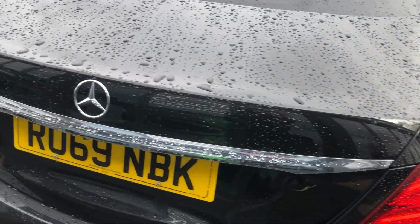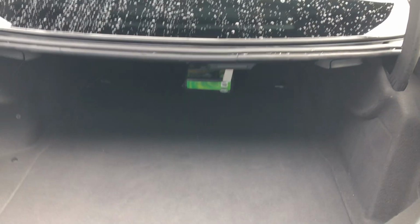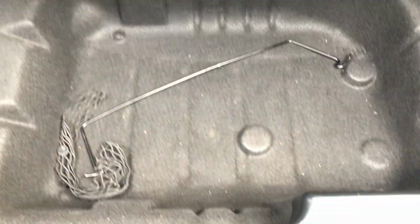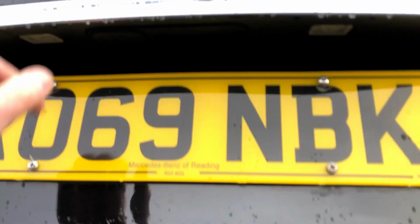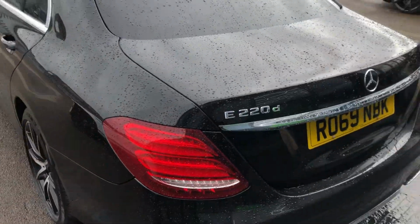Tinted privacy glass, chrome belt line, and to open the boot, hold it down on the key, stand back, that will open up and give you an exquisite amount of room. Now under there as well, don't forget you've got further storage and your safety net as well. To close the boot, it's not electronic. Push it down, shut it gently, that'll lock and latch into place.